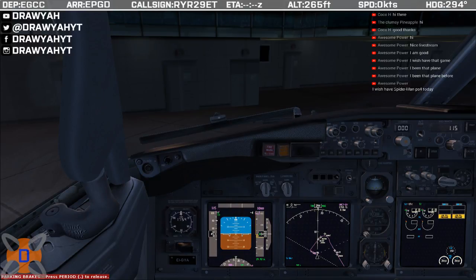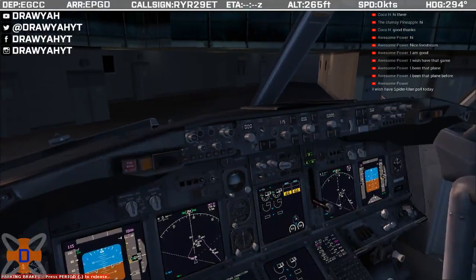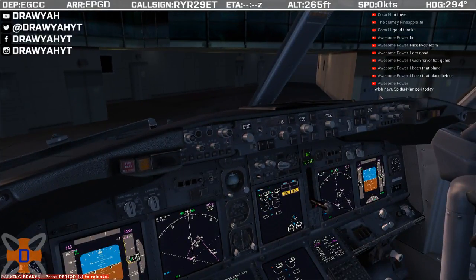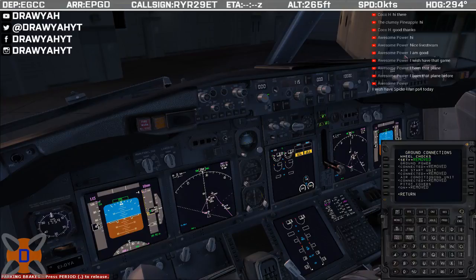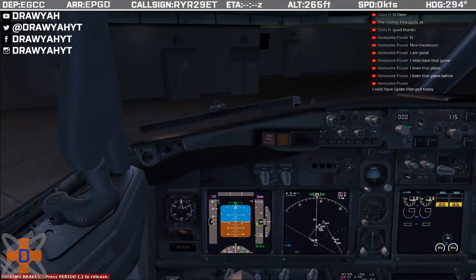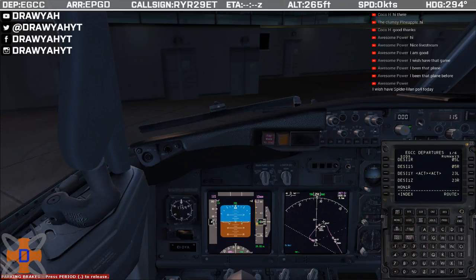Right, so wait for a quick moment of peace, and then we shall request, or at least announce, that we are ready for pushback. Flight directors on. And ground is disconnected. That's all sorted, so we don't need to touch that anymore. In fact, if we go to departure, so I know what I'm looking at on this page. No, not this one, sorry, on this one. There we go.